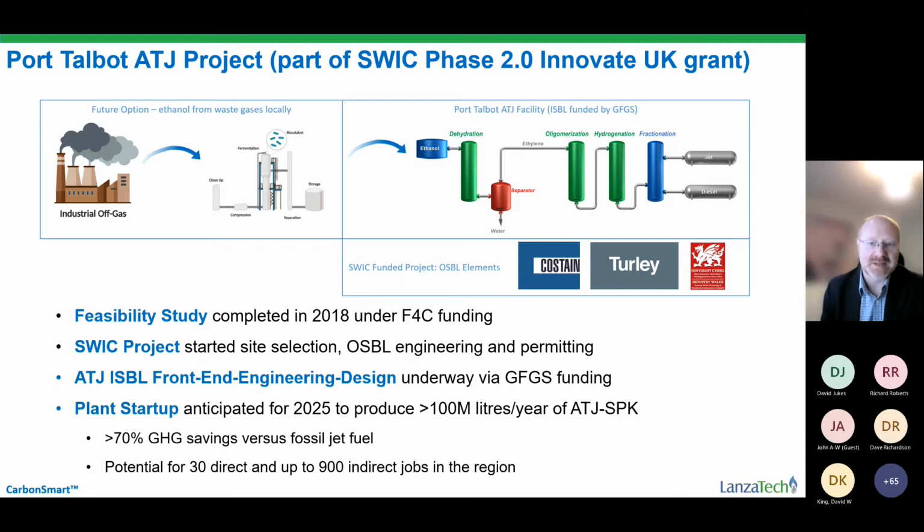So yeah, very excited about the work that we're doing with SWIC and our partners, bringing everyone together around this specific project and the interest that this has generated, particularly for Port Talbot, and look forward to discussing it further with you, and of course, executing on this project and making it a reality in the coming years.